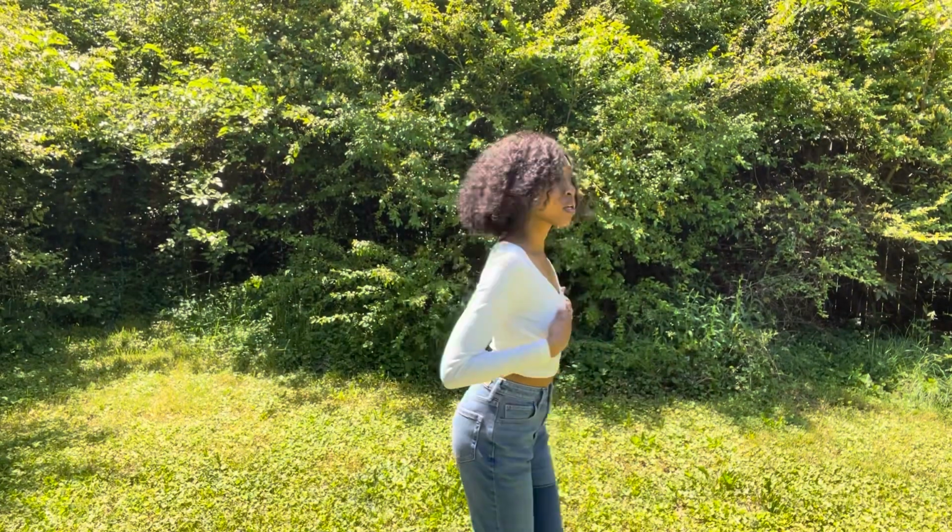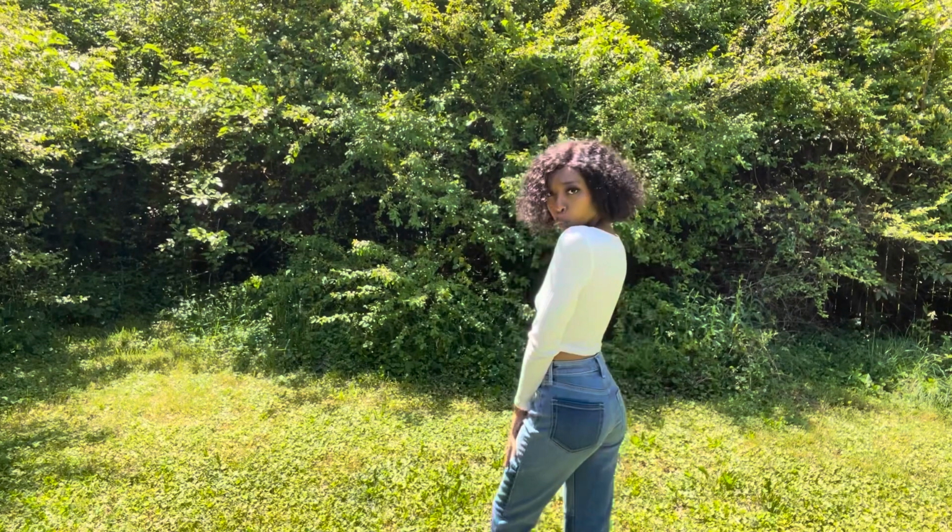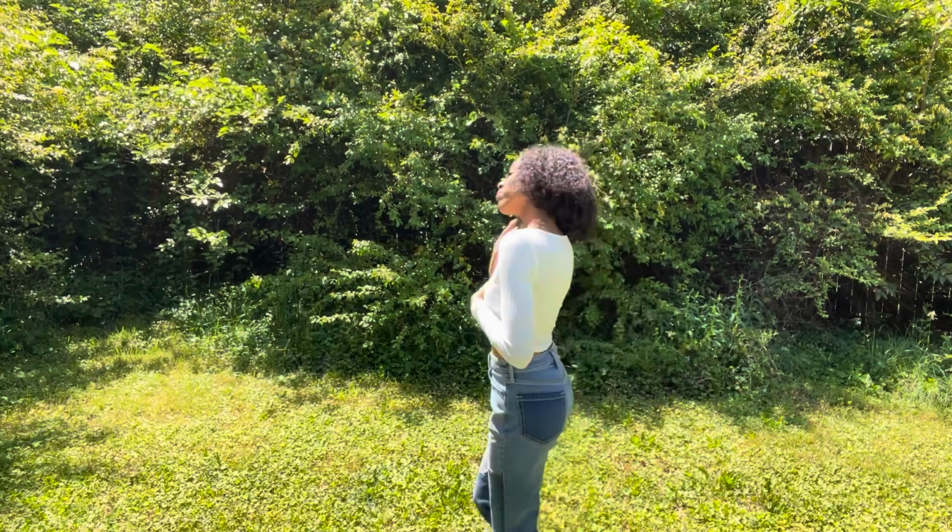Next top. And this one, you can see my nipples, so I'm gonna have to get some nipple covers. But I really like this top, it's very cute. I like the detail of this. So yeah, I would give this a 9.